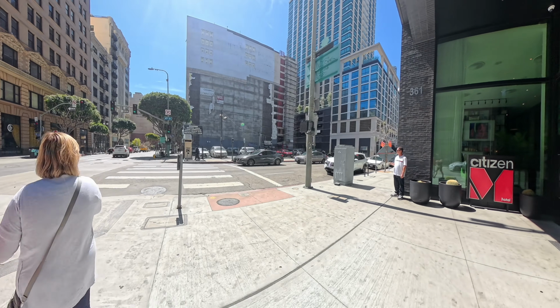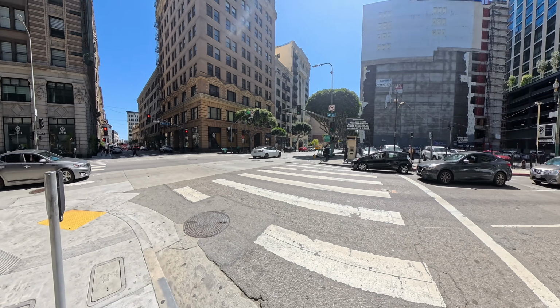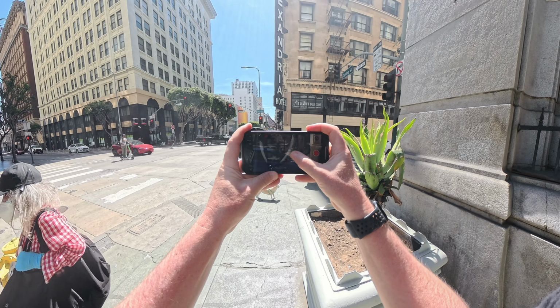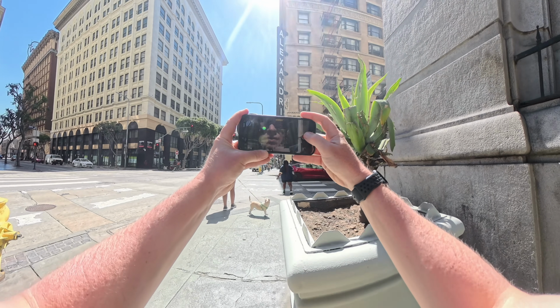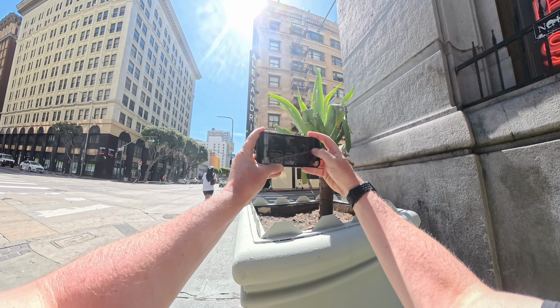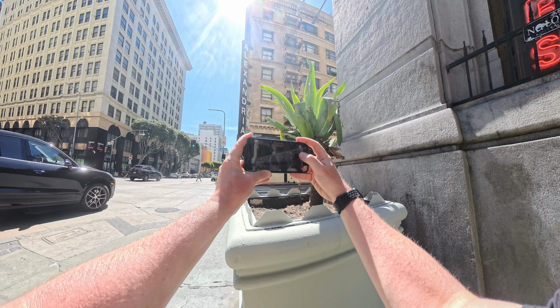Okay, now what is about to happen here needs some context, so let me quickly explain what's going on. Now, as you can see, here I am capturing a shot using this pot plant as foreground. I'm going to start with the camera pointing up and tilt down to reveal the street. Here is that shot.